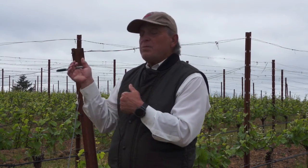The wines are crazy good. That's because the fruit is amazing. And so this whole region has blossomed with fantastic wines, and the food scene has followed it. So we now have fantastic food as well. It's a beautiful region. We're only 30 miles from a gorgeous ocean and beach.